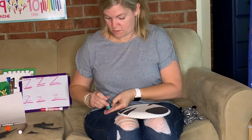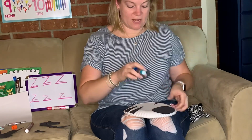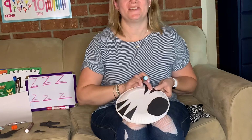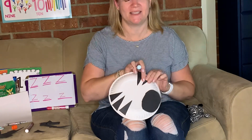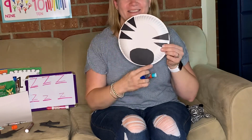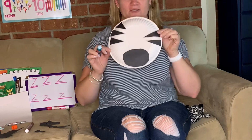Put a little more glue on this guy. And these triangles, we're using our shapes. So while you are making your zebra, you can review your shapes. So far we've got an oval. What shape is our plate? Our plate is a circle, and our stripes are triangles.